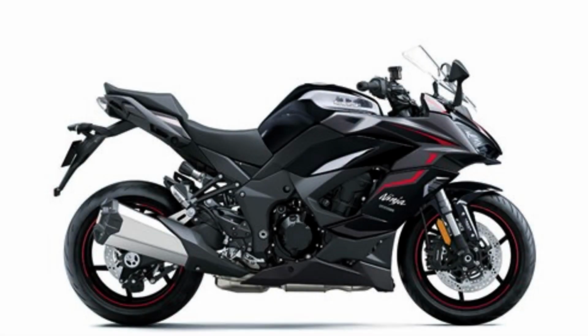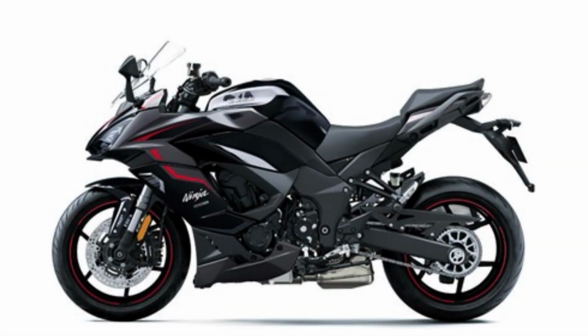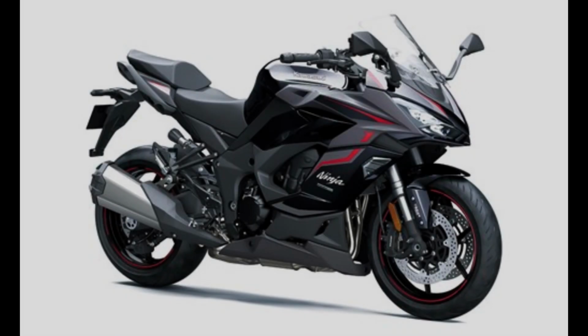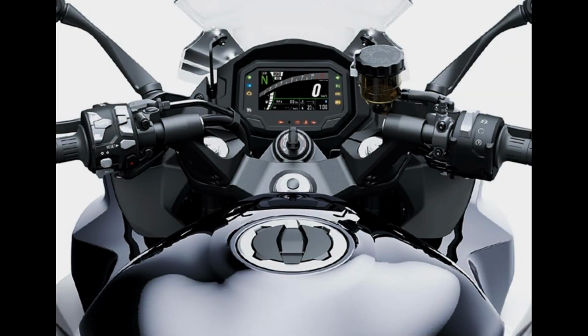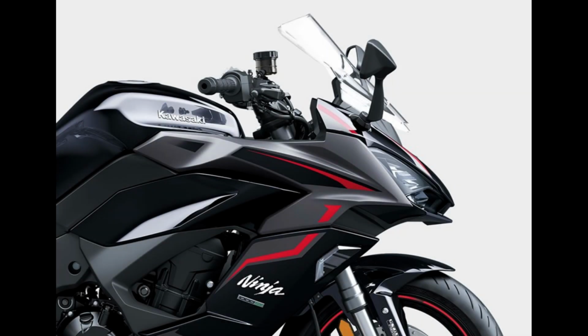The 24 1000 SX is next. 1043cc, 6-speed inline 4, 32.3-inch seat height, 5.3-inch ground clearance, 515 pounds, 5-gallon tank, 56.7-inch wheelbase for $13,700. ABS, cruise control, power modes, smartphone connectivity, all standard on the 1000 SX.